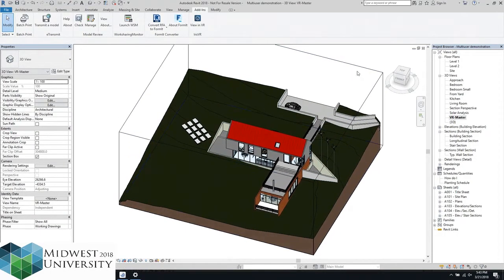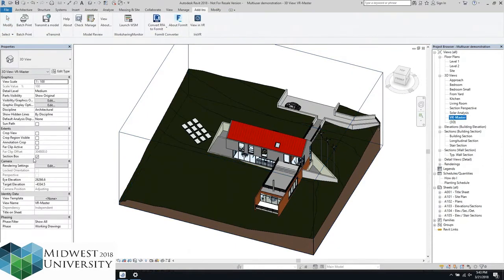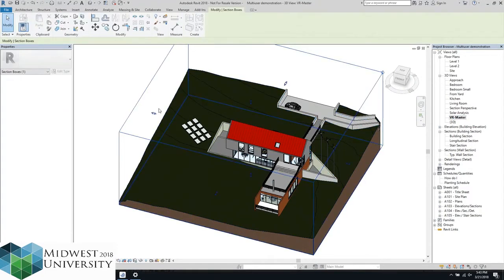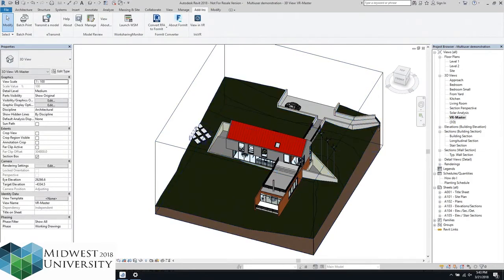Correct. So yeah, let me select my camera. I just have my section box set up here and have that turned on. And just to show that we're not faking this, I'll crop this a bit more and you'll see when we bring this into VR, it'll load just this sectioned area. And this is view-based, so I have set up a VR view.